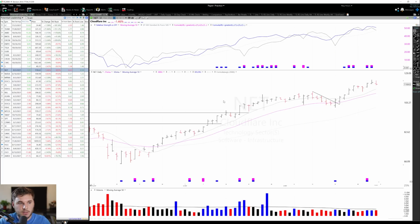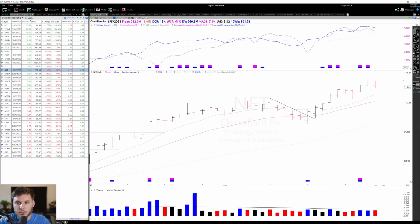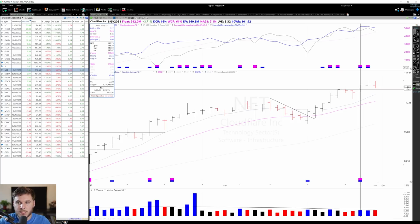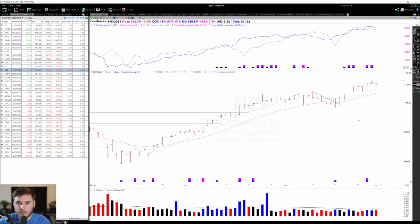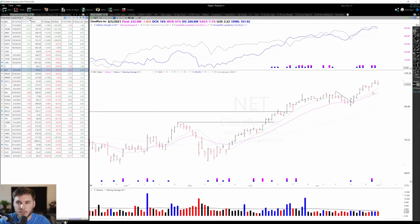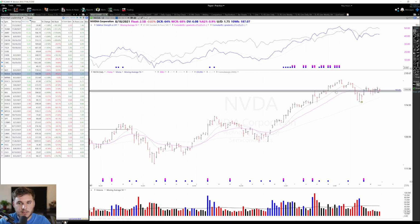Not the strongest action. Moving on, we've got Net, which acted really well during the Tuesday turbulence. Strong closing range on this day. Nice 2-2 reversal and 3-bar break to the upside on Tuesday, and then pretty much 2 consolidation days drifting down. But all of this is on below average volume, so I could easily see it back towards the 10-day or even a pullback to the 21 EMA. But so far, it's acting really well. I love the large volume bars to the upside as it broke out of this base.